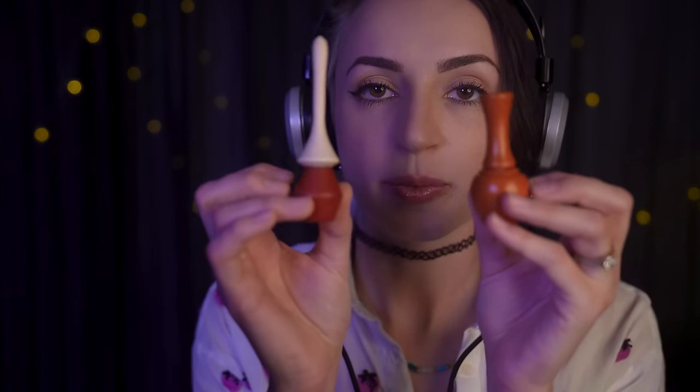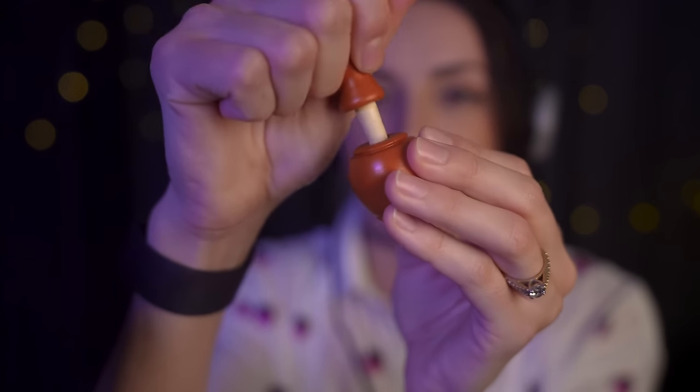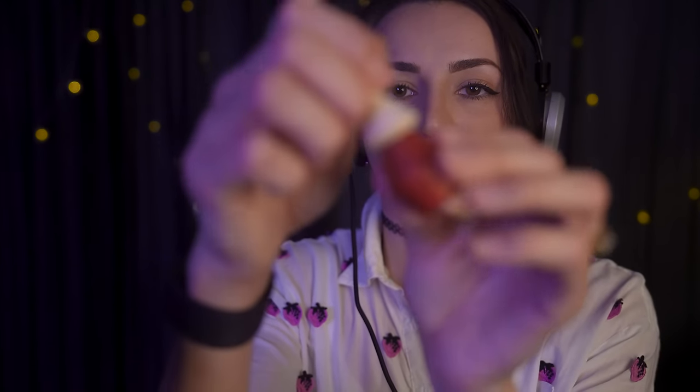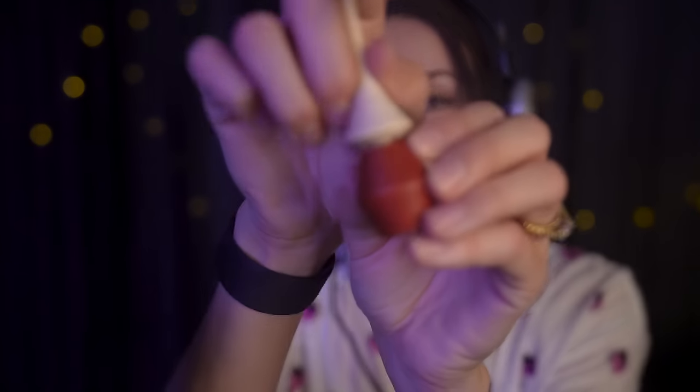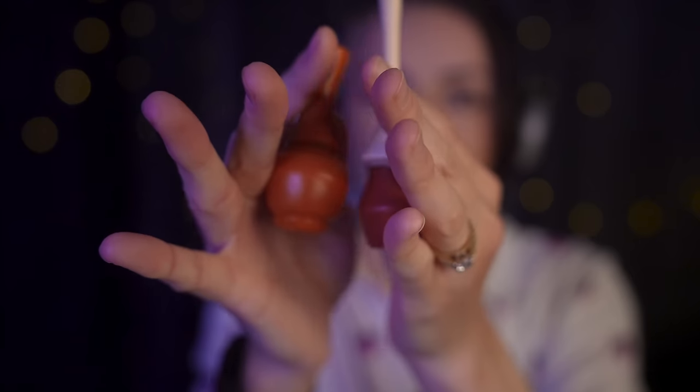Very good. 2 options of wooden makeup. We have this color here. This color. Or we have more of a dark red color. Now, which one would you like? The burnt orange or the dark red? In 3, 2, 1, choose.